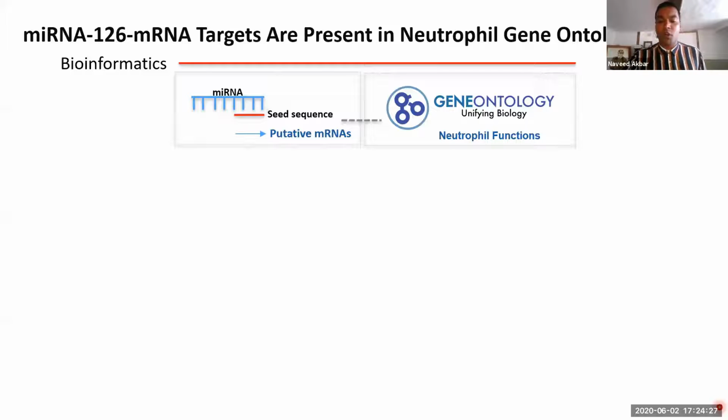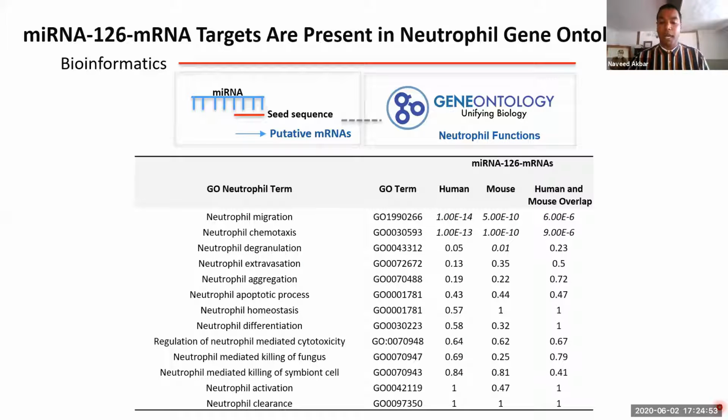Using a similar approach, I wanted to know whether microRNA 126 could influence neutrophil biology. And so I looked at the predicted targets from the human, the mouse, and the overlap list, so the targets that appear in the mouse and the human, and then I downloaded all of the neutrophil gene ontology terms from the consortium. And then we used the Fisher's exact test again to look at the overlap, and what we find is that microRNA 126 targets are significantly overrepresented for certain neutrophil gene ontology terms for migration and chemotaxis, but not for other terms such as neutrophil clearance and neutrophil mediated killing of a fungus. So this is exciting, it fits with our hypothesis, but do microRNA 126 targets change in neutrophils following myocardial infarction?